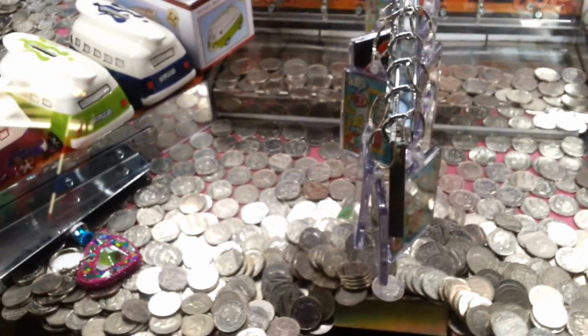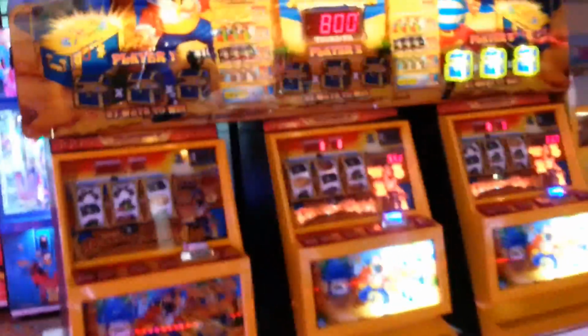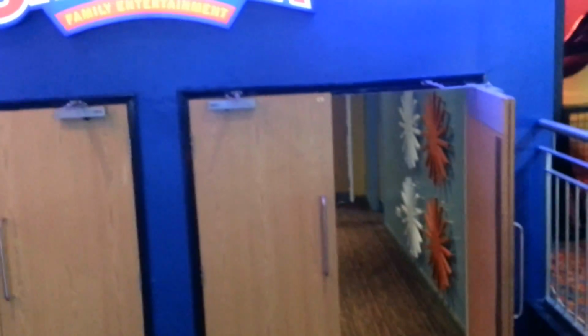MP's just come out. Very good. Entertainment in there. The evening.